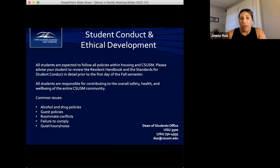Marijuana, really falling under the drug policy, tends to be the one we see the most frequently. As a reminder, again, we follow federal law. And so marijuana is not permitted in on-campus housing, university-related activities, anything on campus, because marijuana remains federally illegal. So we follow that law. It doesn't matter if there's a medical marijuana card, THC, marijuana in any form is not permitted in on-campus housing or at university-related activities, okay?